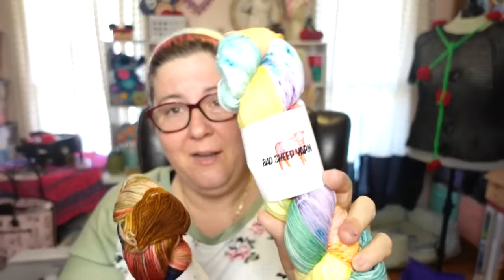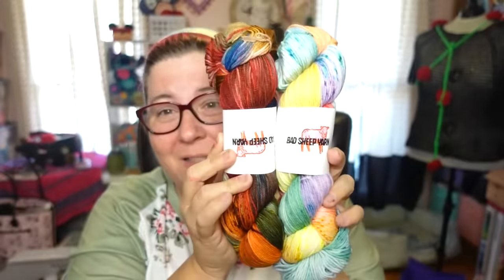And I think they have been showing up in my feed lately, because I feel like the name looks familiar. But look how pretty these yarns are. This one's my favorite. These are so pretty though. I have yarns from Arcane Fibers that are going to match this perfectly, and so I'm really excited about these colors. And they're DK weight.